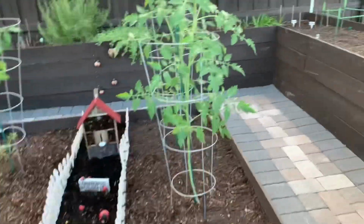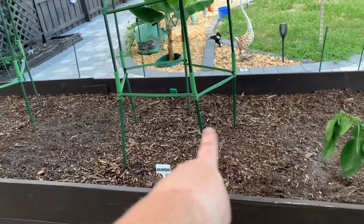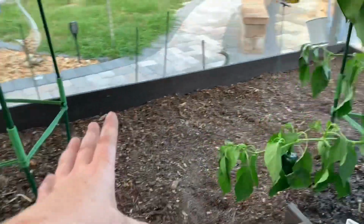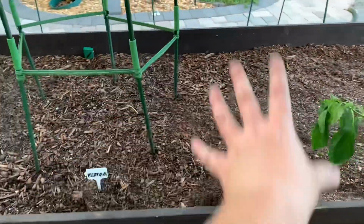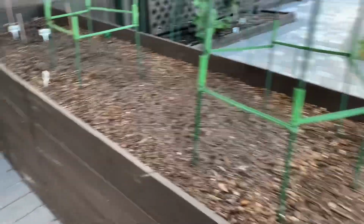Cleaned up the tomatoes, cleaned up all of the weeds. And then I moved these over. I spaced them over more. This was actually kind of over there. I moved it down to here since I'm going to fill all of this with cabbage instead of here, so I can give it more room. I'm gonna try these again.